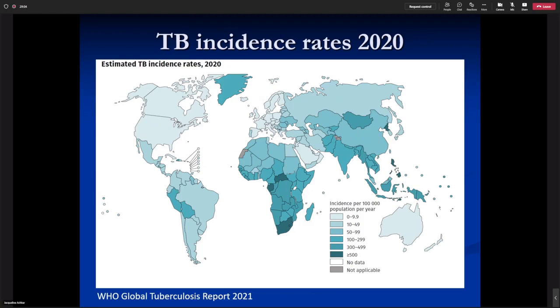This is a map that has changed very, very little, and this is TB incidence. Now, for the residents, incidence is not case numbers. Incidence is the number per 100,000 population. And this is why the darker areas are down in sub-Saharan Africa, because this is where you have both epidemics, HIV and TB, coming together. And then it used to go up to over 1,000 per 100,000. And just as an example, here in Arizona, you are roughly 2 per 100,000, just in perspective, right?